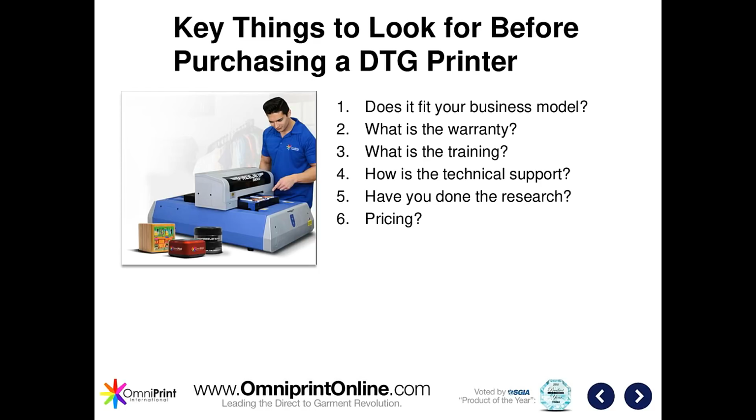There are a lot of good places out there to do your research. There are t-shirt forums. There's also the direct-to-garment owners group on Facebook. That one is really good. There's something like 5,000 or more users on that, and you get a lot of really good information there. But, do your research.